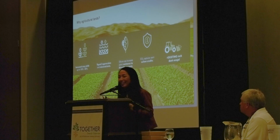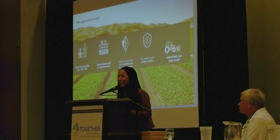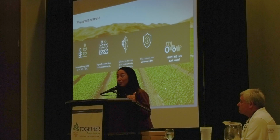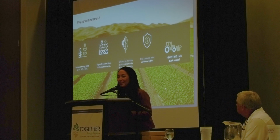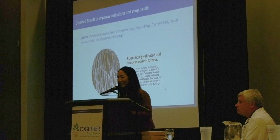And then finally, it's rock dust. You guys all use rock dust, I'm sure, gypsum, limestone, etc. We're able to completely replace limestone for our growers so that they don't have to pay for that, and they just use the same equipment to spread it. And we actually cover spreading costs as well.